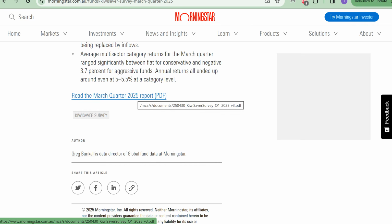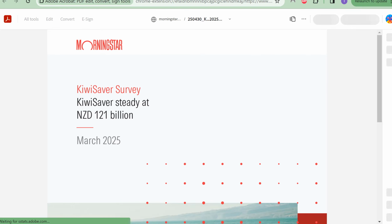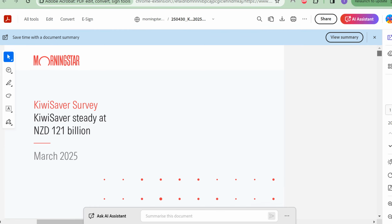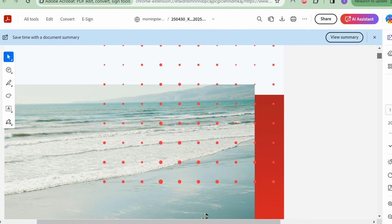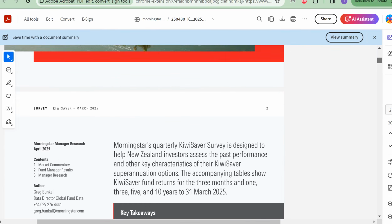So what you do is you click on this PDF, and it loads in your browser. And we'll get straight into it. So what they've said is there's $121 billion New Zealand of KiwiSaver money currently in, and that is always compared on the previous quarter. Of course, if markets are rough or there's something unusual happening, that could go down, despite the fact it will be 3 months before. But they just make sort of commentaries along this.